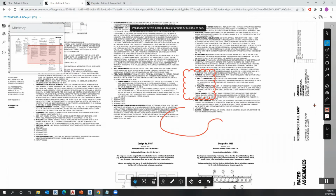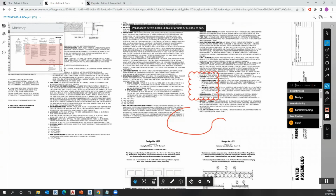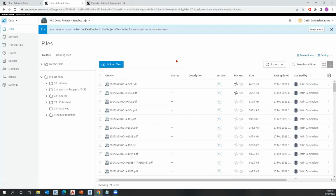The other thing to note here is that you can click on this little circle with the tick icon to create different types of issues and connect it to this document. You can do this with DWG and Revit files as well, which is what I'll show you in just a second. So that's a bit of a snapshot of what you can do as it pertains to Docs, in terms of PDF files.